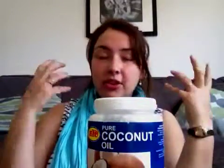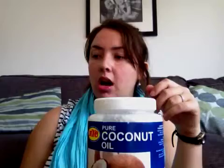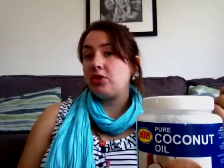Ones that I've tried already are, you can use it as a styling product. Once you've washed your hair, you can put a teeny weeny amount through your hair and it helps hold waves and curls. You can use it as a moisturiser all over your skin, and I found that to be really good. It takes a couple of minutes to soak in, but I haven't found it marking any of my clothes, sheets or anything like that. It goes straight in, and it does keep my skin moisturised really well.